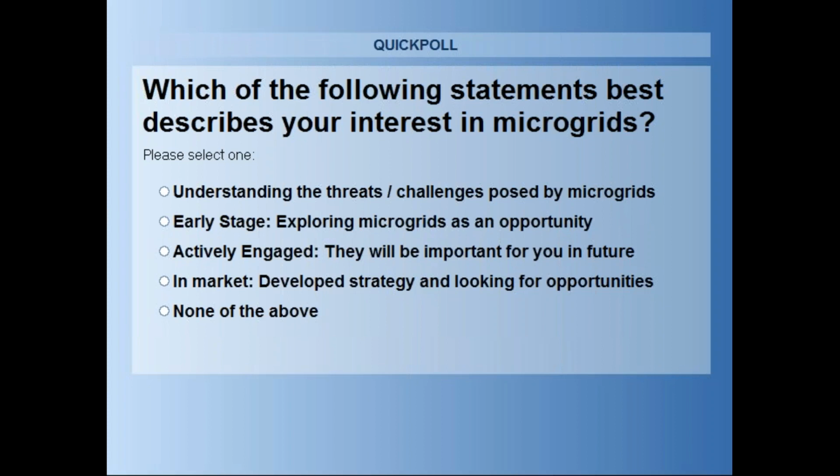And so for this poll, choose the statement that best describes your interest in microgrids. The first option is understanding the threats and challenges posed to your company with the emergence of microgrids. The second option is you're in the early stages of development. You're exploring understanding microgrids as an opportunity. Third option is you're actively engaged. They will likely be very important for your business, and you're currently developing a strategy or product or service relating to microgrids. Option number 4 is you're in the market for microgrids. You developed a strategy and you're now looking for opportunities to develop, build, or operate microgrids. Once again, if you fit into none of these categories, please select option 5, which is none of the above.